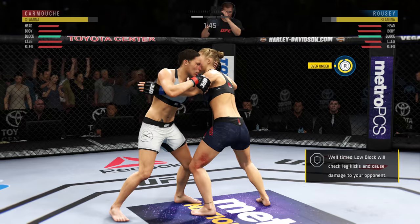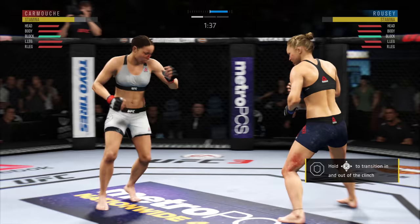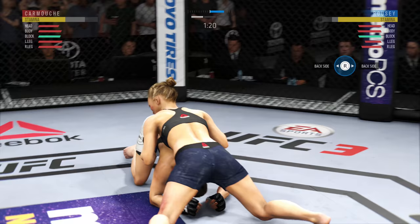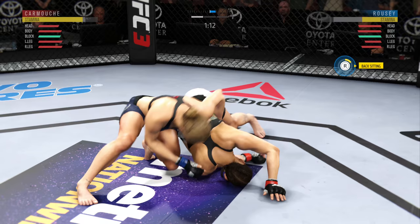Absolutely. And they move out of the clinch. Oh, clipped her with the jab. In on a single here. Excellent movement here on the ground. Tries to pass, but doesn't make it. Trying to spin to the back. She moves to back control.